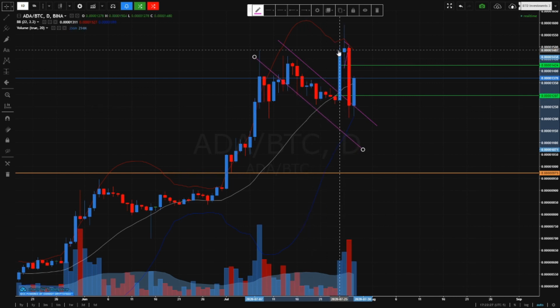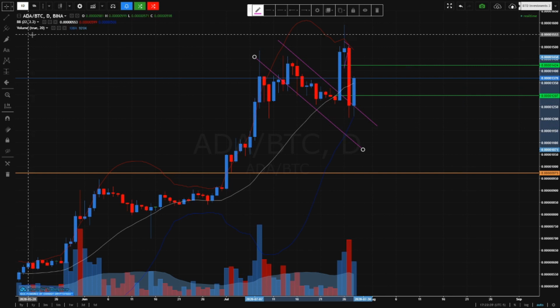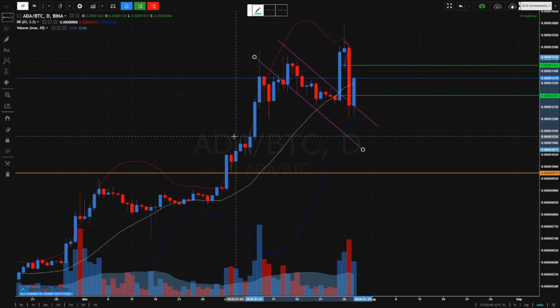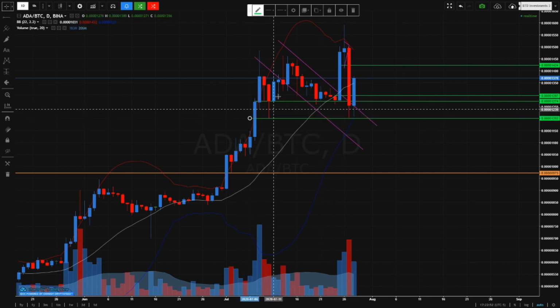And it broke out again, and then it left a wick, and there was heavy selling. That decrease was also because Bitcoin was rising. But strength will look like this. You've got this wick here, so that would have been an ideal entry.